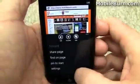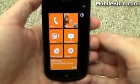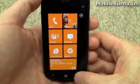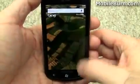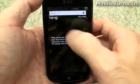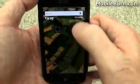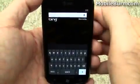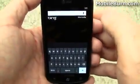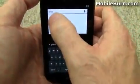One last feature here, you can pin to the start page like you can with many things in Windows Phone 7, and you'll notice there it is. There's no universal search on the device, so I can't search for contacts and email messages all from this Bing screen here. If you're wondering, these little things are just bits of information that Bing likes to show you. Not useful. It'd be more useful if the cursor actually showed up here by default. You can search on anything. I'll search on pizza. It's a good example.